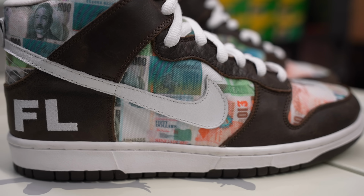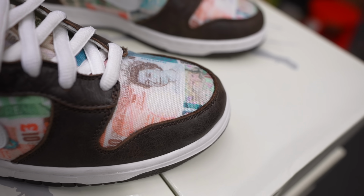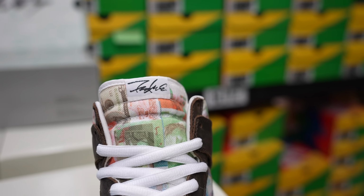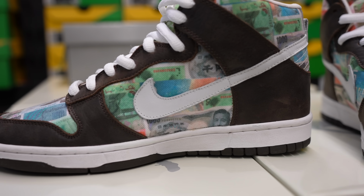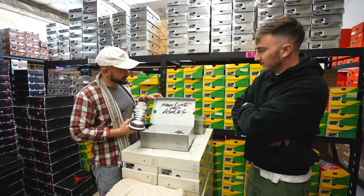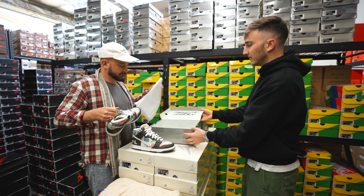Is this a similar story in terms of value when it comes to the history of the shoe, the rarity, the inability to get them? Is that why this one also is holding the value like that? Yeah, I think people just love the money print. They love the fact that Futura, legendary artist, shout out to Lenny, has also signed this box. Did you buy them like this, or did you get them personally signed? No, we got them signed.